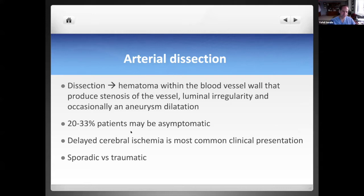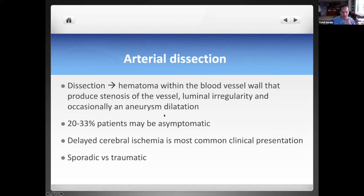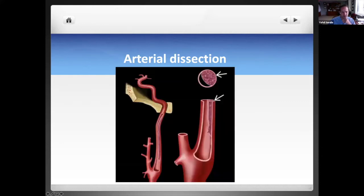These dissections are hematomas within the blood vessel, and what they produce is stenosis of the blood vessel, and this leads to luminal irregularity and other problems. The main issue is that these patients have ischemia. This can lead, of course, to a stroke.